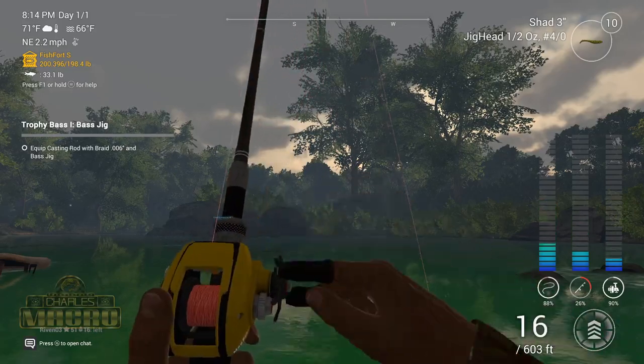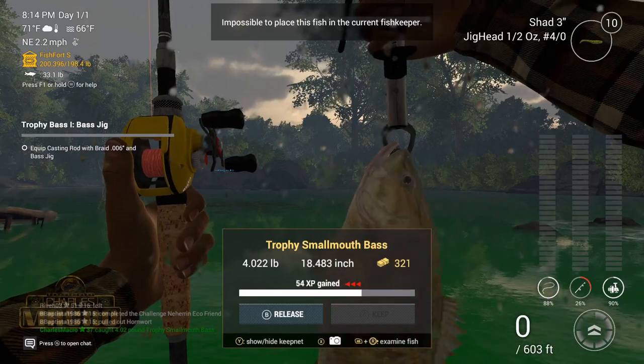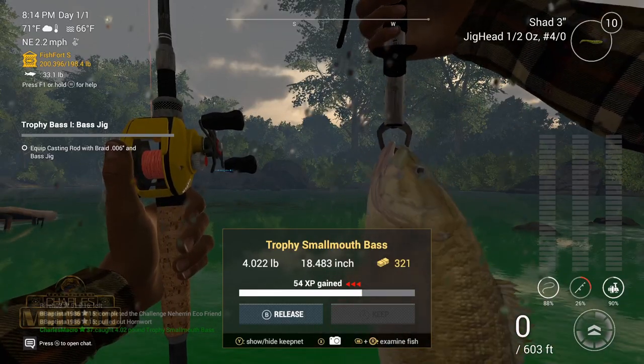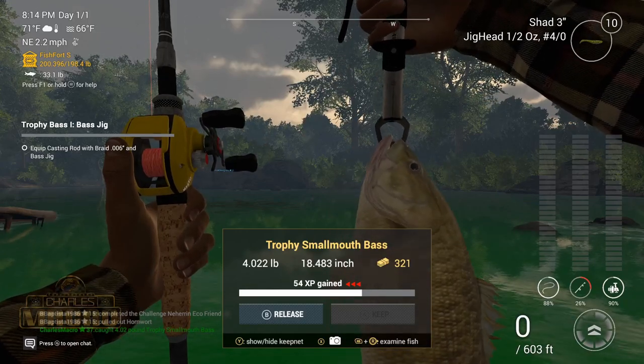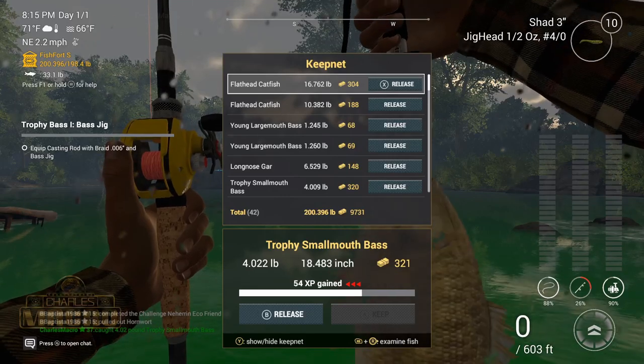Oh yeah, this will come in quick. This got to be a bass, either smallmouth or largemouth. Look at that, another trophy smallmouth bass. We getting trophies all over the place. Let me get my trophies. Let me go on and put them in the trophy rack.